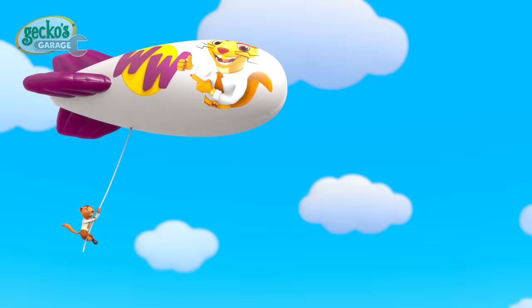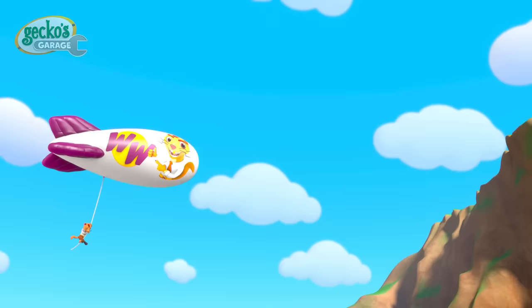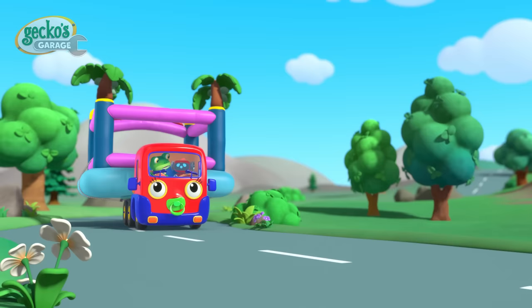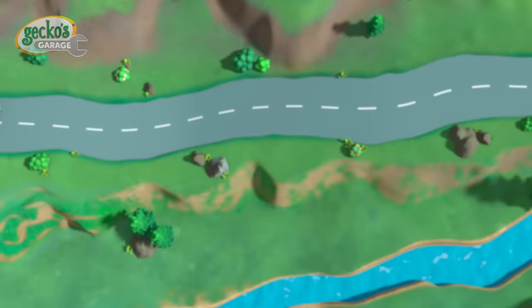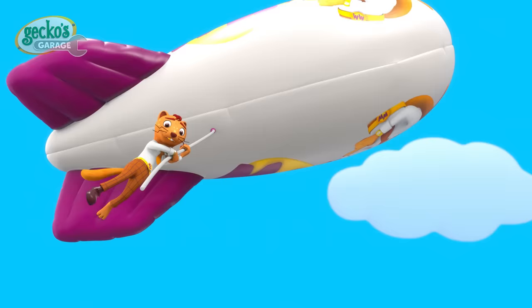Oh, do something, Gecko! Nuts and bolts! Oh, that blimp looks very spiky! The blimp will pop if it hits that cliff. Help me! Hang on, Mr. Weasel. We have a soft landing for you. Let go now. You'll fall onto the bouncy castle.